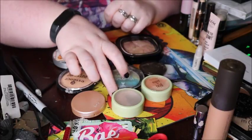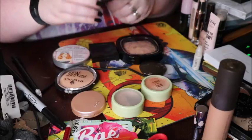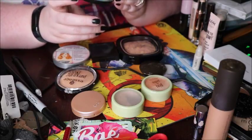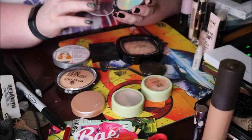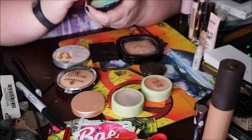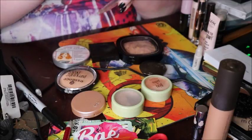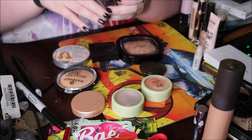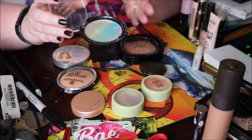All right, first off, I'm throwing this away. I have a defective one. It is the Wet n Wild Rainbow Highlighter. This is not the one that I wanted to give away from a friend of mine. This is the one that I bought, and every time you touch it, it hard pans. And after the first swatch, you don't get much color out of it. So I don't want to deal with it. It pisses me off every time I look at it. We're throwing it away.